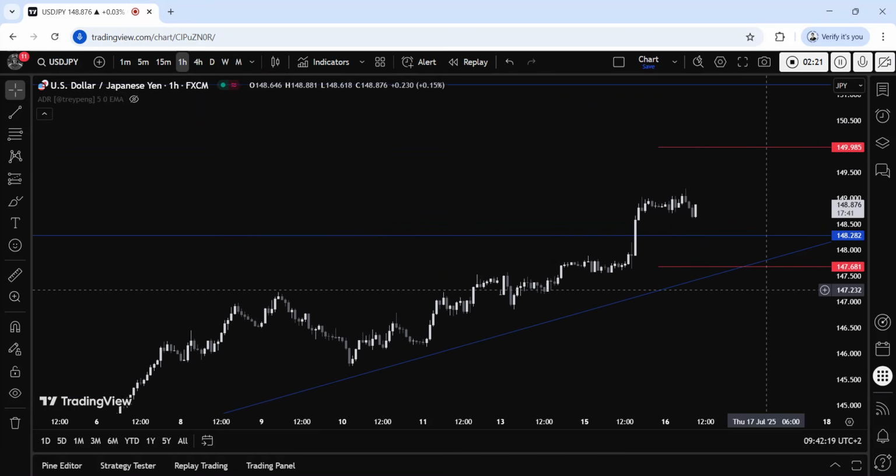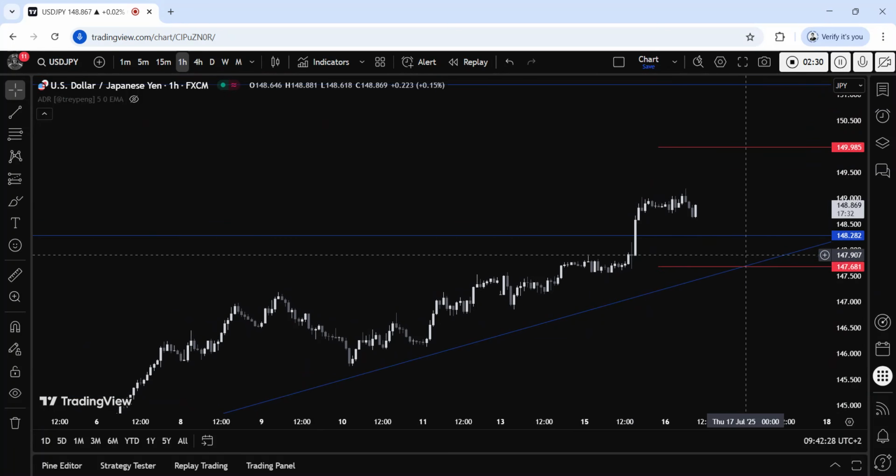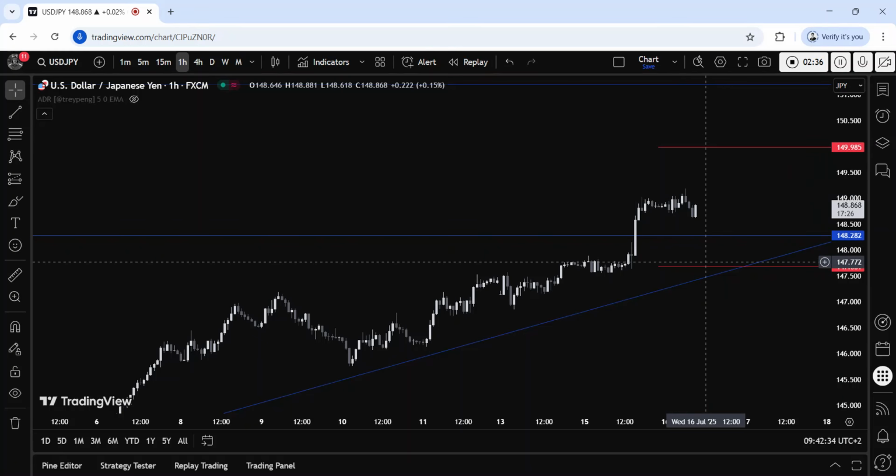On the 1-hour chart, there's not much else we can add here, as the buyers will look for dip buying opportunities around the 148 handle and trend line, while the sellers will look for downside breakouts to keep pushing into new lows. These red lines define the average daily range for the day.